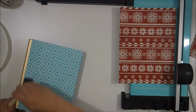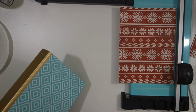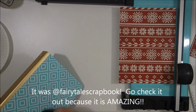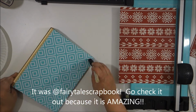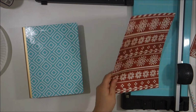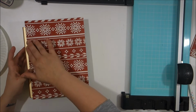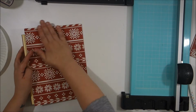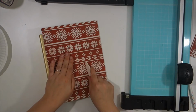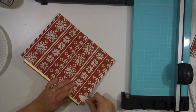This idea was actually something that Mary had seen on Instagram. Somebody had used one of these Target dollar spot binders for their October daily, and just kind of modified it for that. So I decided to do that for my December daily because I had one of these laying around the house and thought that I would use it for this. The reason I really liked this binder was because of that gold spine, I guess, of the binder.